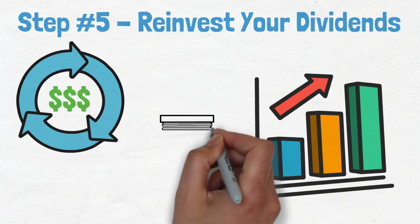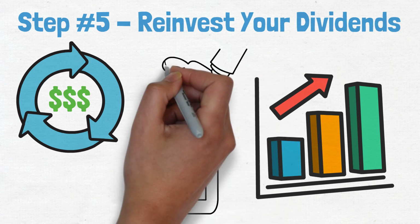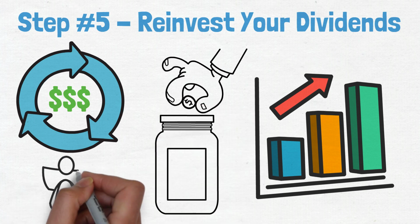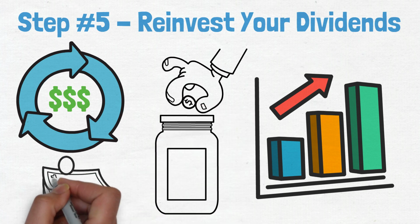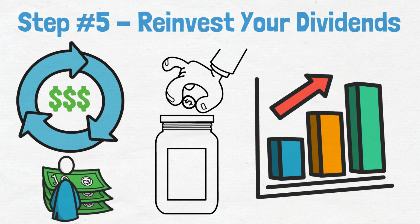Of course, you don't have to reinvest your dividends if you don't want to, but for those who are looking to maximize their returns, reinvesting is a powerful tool. So if you're serious about building wealth through dividend investing, make sure you're reinvesting your dividends. It's one of the best ways to accelerate your portfolio's growth.